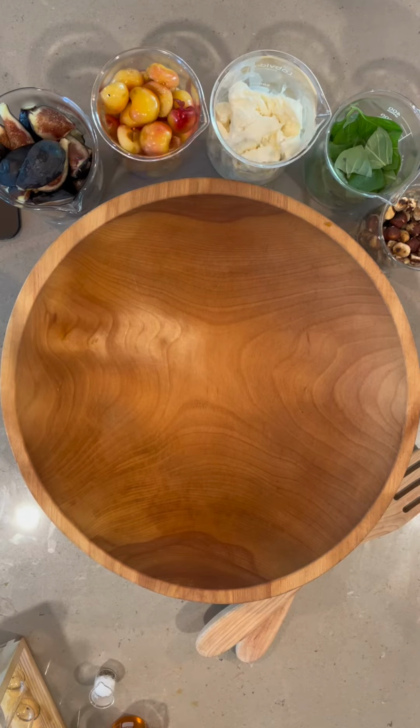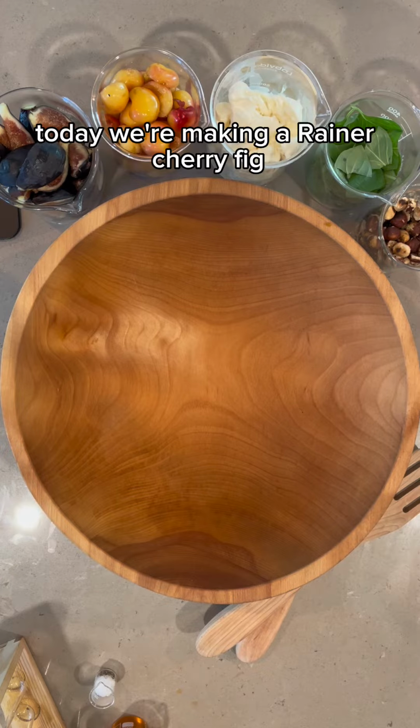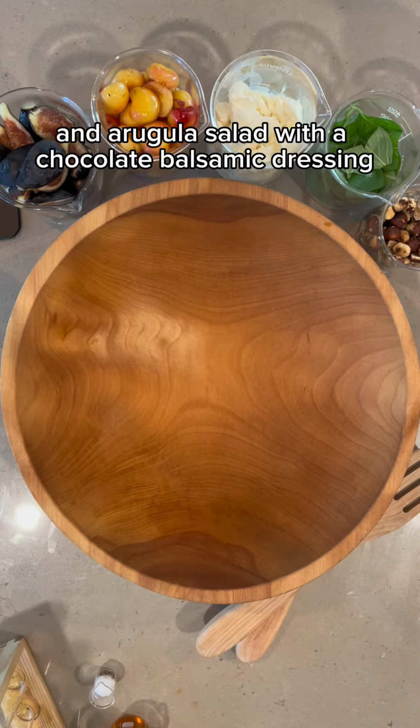Welcome to the Salad Lab, where we're making fabulous salads every day. Today we're making a Rainier cherry, fig, and arugula salad with a chocolate balsamic dressing.